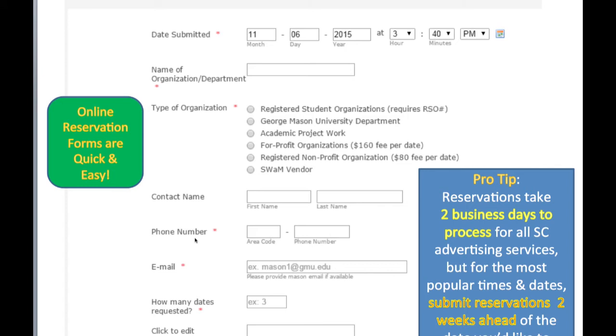To reserve online, simply fill out the online reservation form and allow at least 2 business days for processing and confirmation. If you want to reserve during the popular early afternoon times, roughly 11 a.m. to 1 p.m., submit a request 2 weeks ahead of your preferred date. You can even reserve several months in advance if you like to schedule ahead.